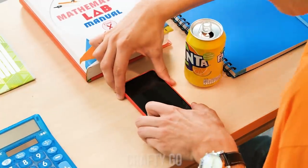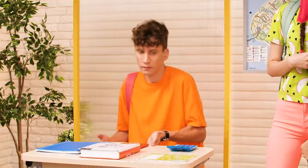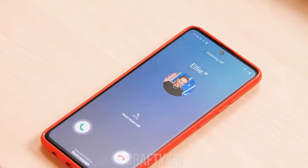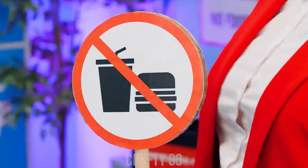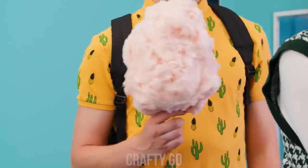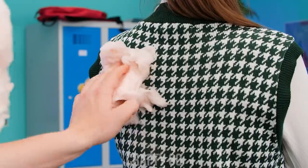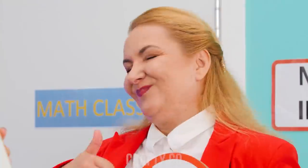What? Oh! Ew! Now he has to bring the desk with him! Don't ask! Oh! Hello? No food allowed in class! Whoops! And what do you have here? Oh, quick, think! Miss? I have nothing. Brilliant. Go ahead.